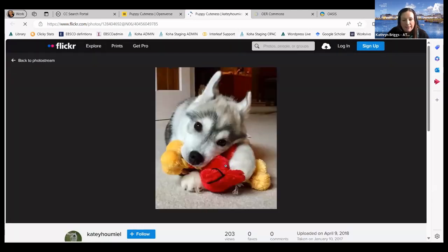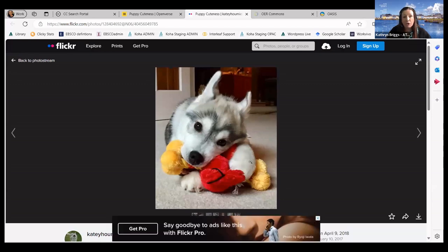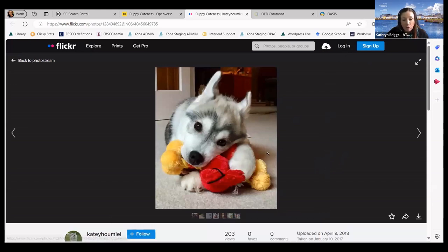And here's my image. So now I have the source. For those of you who are not used to Flickr, the image opens like this. You can create a personal account so you can save your favorite images if you want to. If you don't want to do that, on the bottom right of the image, there's a star where you'd add it to your favorites. There's an arrow pointing right if you want to share it on social media.